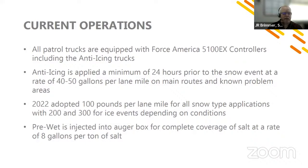We feel that using an 80-20 mixture of salt brine and the Biomelt, and coating the salt with that instead of just a standard brine or calcium chloride, helps with cold weather operation. So when it does get cold, it helps that salt work when it's a lot colder out. But it does also give a little bit of a residual.